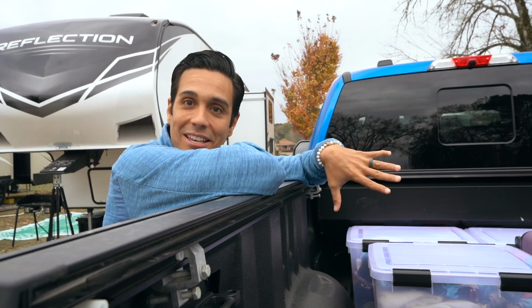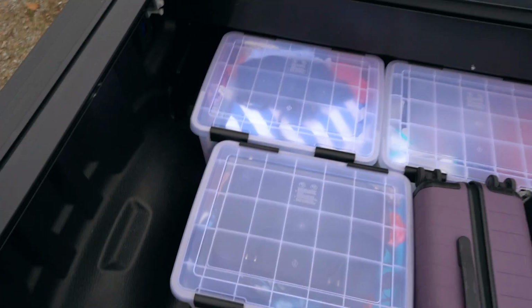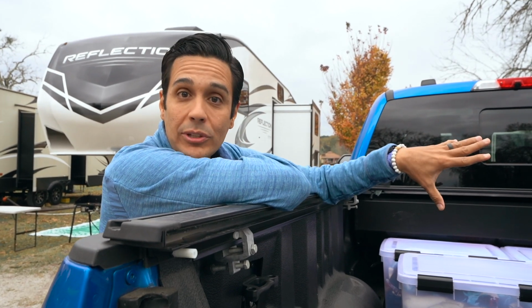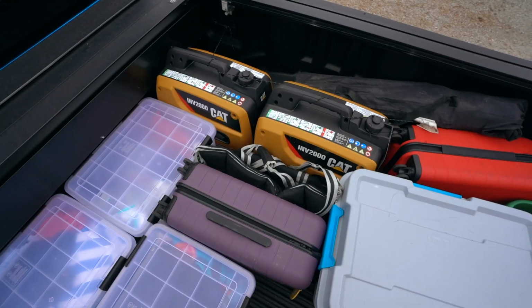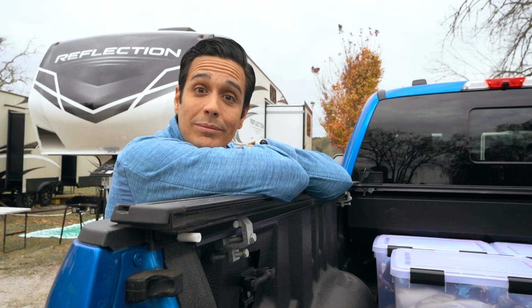Surprisingly, not as messy as I would have expected. We've got our 2 generators in the back corner here. We've got a bunch of our clothing. We've got a couple of suitcases in case we ever needed to fly out of here for whatever reason. Auto supplies in this one bin right here. It's a good starting point.